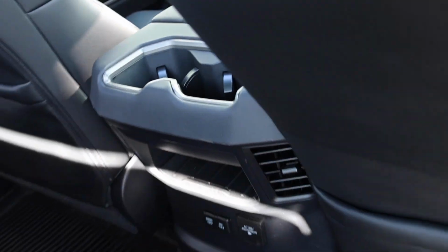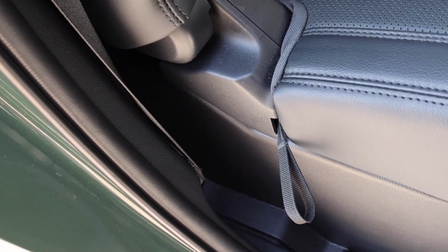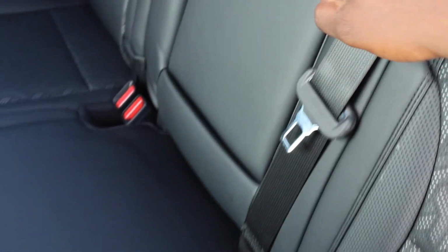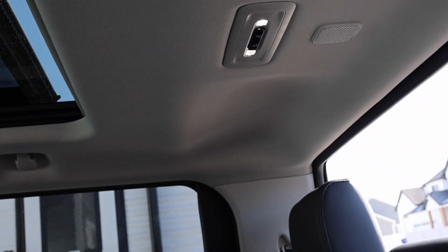A little bit of storage with air vents, cup holders, and in order to put the seats down, you have to pull this on both sides. And then right here, more cup holders. Now these outboard seats are not heated, surprisingly. And I didn't mention it, but LED lights front and rear. And even though this is a black interior, they do give you a lighter roof. And that's good and bad. It doesn't look good, but it does help you in the summertime when it's really hot outside.